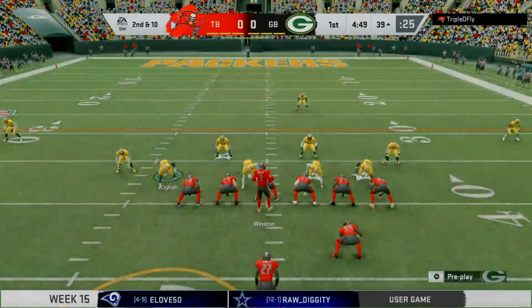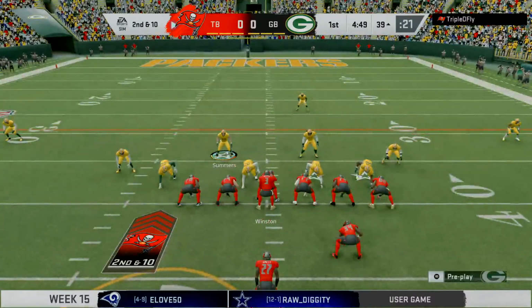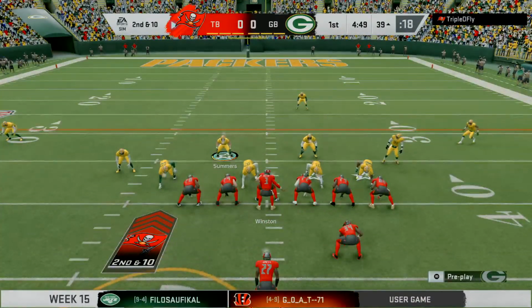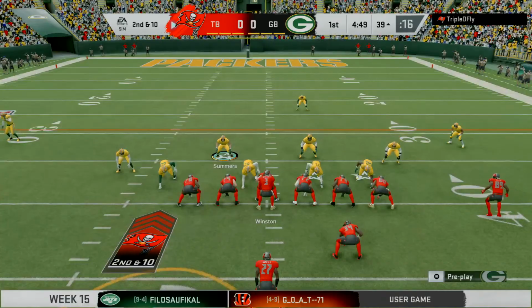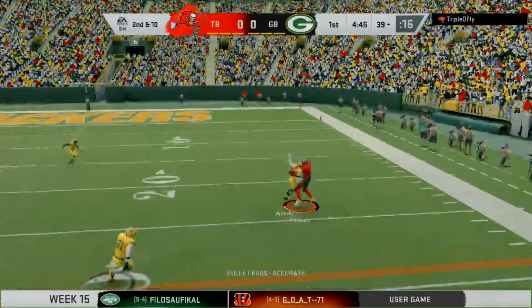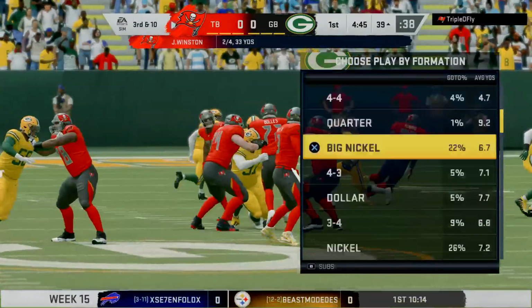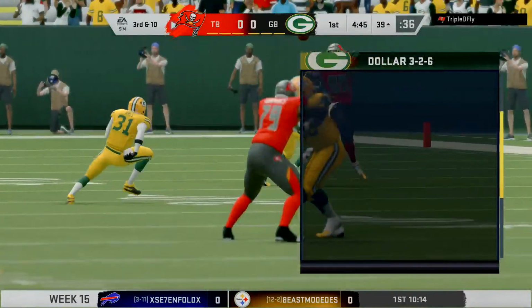So line of scrimmage still the 39 on 2nd and 10. We want it. Come to my world. Jameis again. And this one incomplete. Too much contact to hold on to that one, and it's 3rd down.